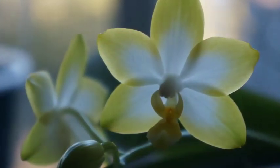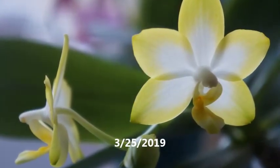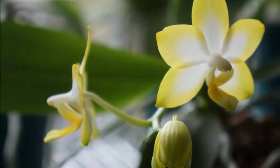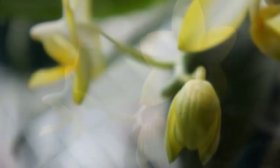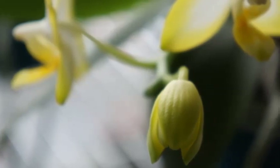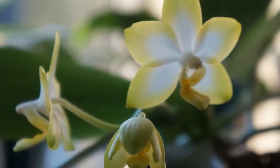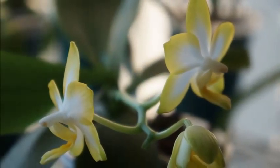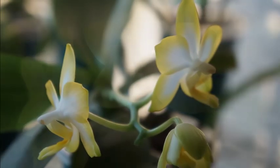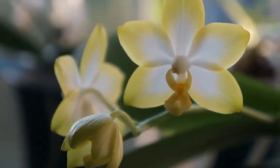For me, I only need to give it water when I see no water in the reservoir and no extra moisture along the edge inside the cup. Then that's when I give it water. And I only give this orchid quarter strength fertilizer every single time. And once a month, I use just water to let it soak for at least half an hour.